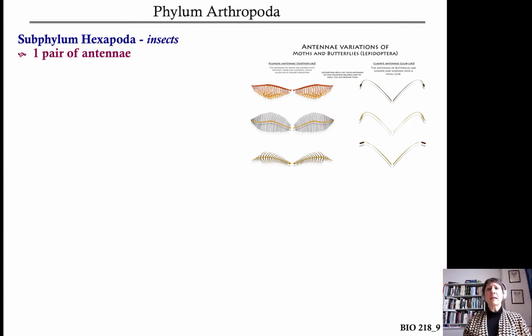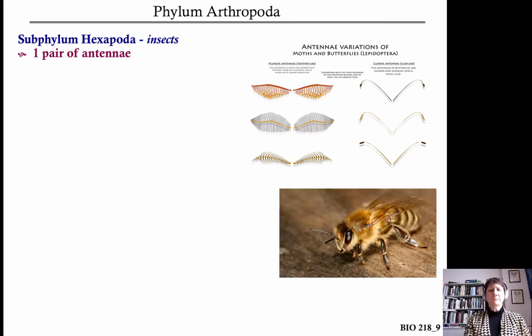So they have one pair of antennae, but let me tell you, the variation in antennae in the hexapoda is unbelievable. And probably the hallmark of all of them are the differences between moths and butterflies. So these are butterfly antennae, so they're usually clubbed. So they have what looks like a really thin shaft and these little clubbed ends. And then these are sort of classic antennae for moths. So feathery, sort of branched looking, very good at chemosensation over long distances.